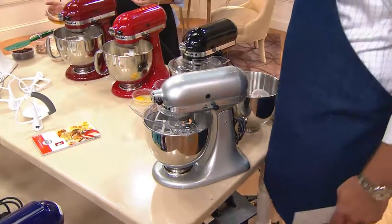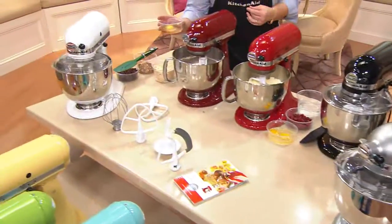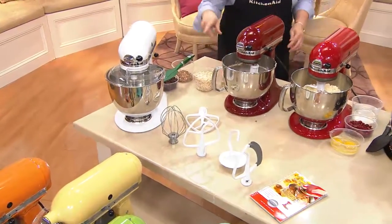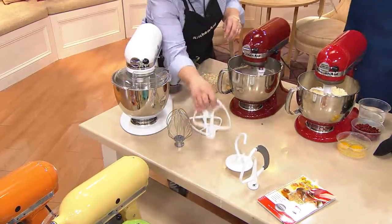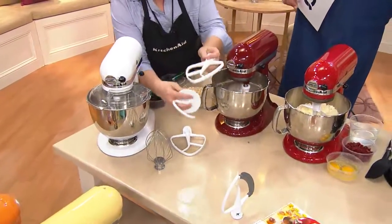Now, you will get the wire whip, the work blade, the dough hook, and the flex edge beater, along with some recipes and great instructions to get you started. And you're getting that pouring shield, David. And make no mistake that these are nylon-coated beaters, but all metal.